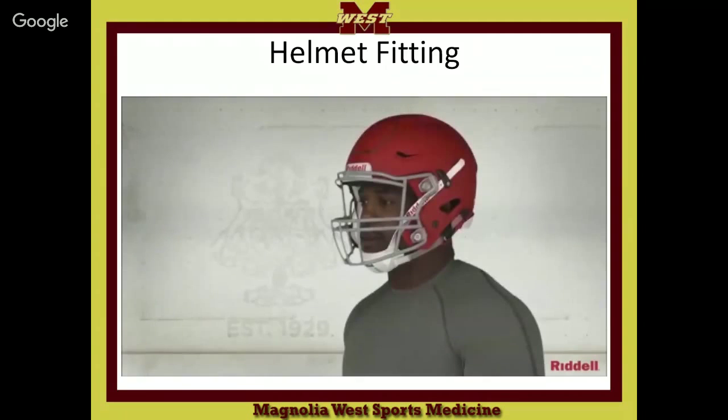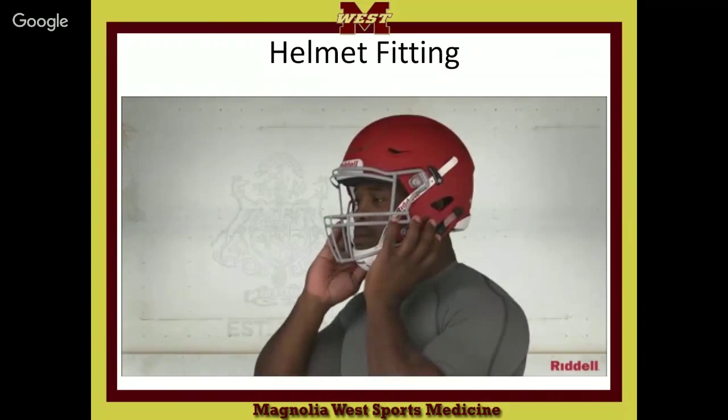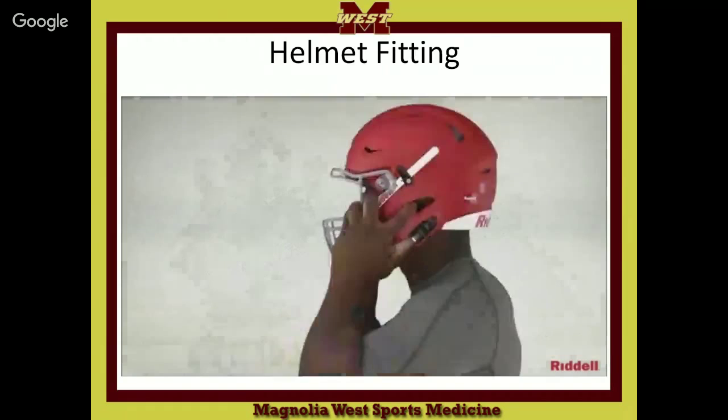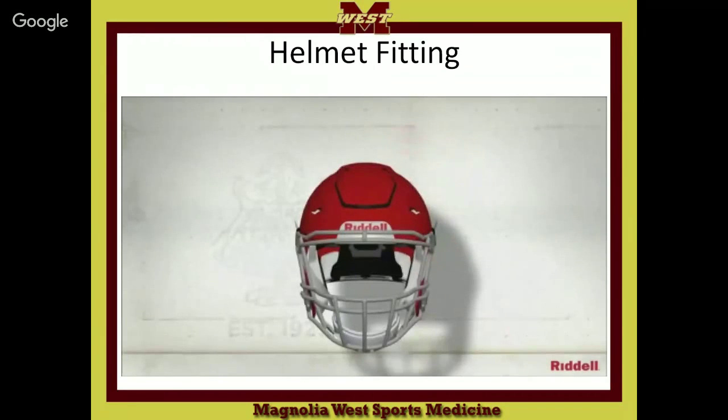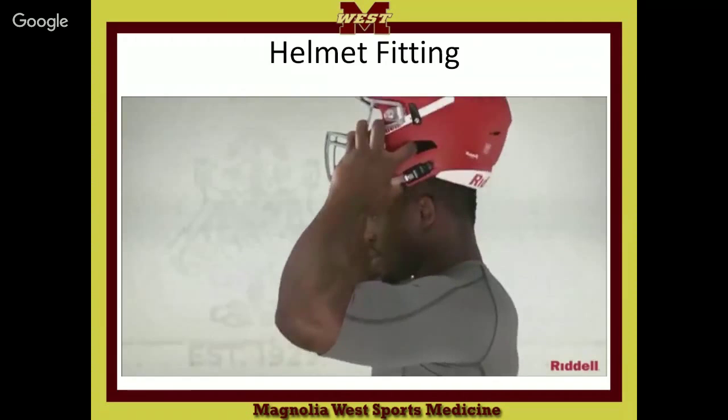To take off the Riddell Speed Flex, the lower chin strap attachment must first be released. Next, the player should place an index finger into the left and right ear holes of the helmet. Finally, the player should press his thumbs into the bottom of the jaw pad, located below the ear holes on the inside of the helmet, and lift the helmet up and off the head.